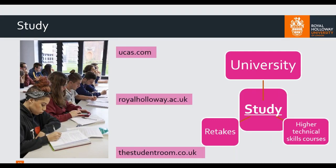Again, ucas.com and Royal Holloway, if you want to have a look at some university ideas, and you've got the student room, which is great for some overall advice as well.